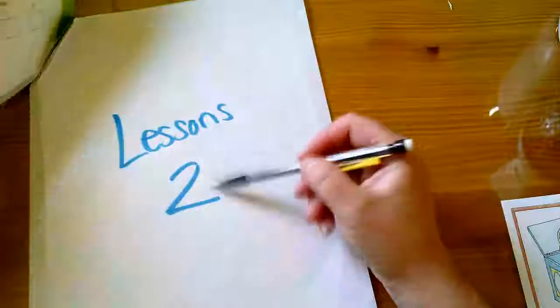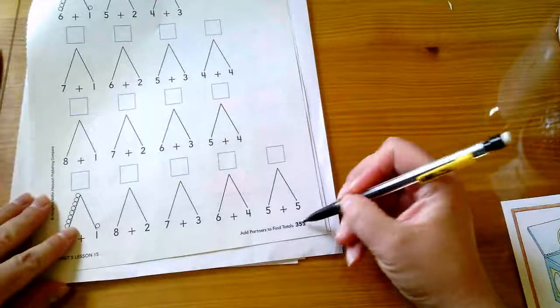For math today, we're getting very close to the end. After today, we'll only have one page left in this Lessons 2 book. And we're going to do page 355.